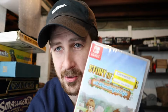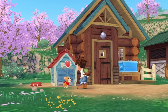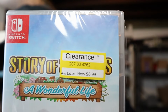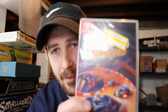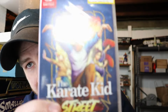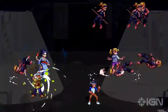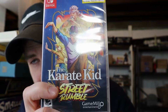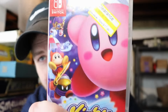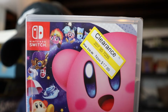And we got Story of Seasons. This is like a Harvest Moon type farming simulator game. I got that one for $9. I got Hot Wheels Unleashed, a little racing game for $15. Got Karate Kid. Heard this was okay. But again, for $8, I'll play that for $8. Sure. What else? We got Kirby Star Allies. Can't beat a first-party Nintendo game for $18.